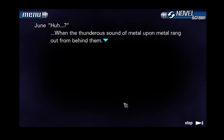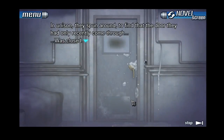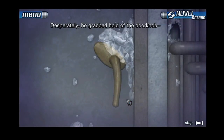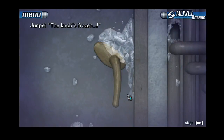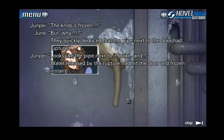When the thunderous sounds of metal upon metal rang out from behind them. In unison, they spun around to find the door they had only recently come through closed. Oh, no! It's closed? Junpei rushed to the door. No! Why did it suddenly close? Desperately, he grabbed hold of the doorknob. Ah! It was cold beyond cold. Merely touching it was painful. The knob's frozen! But why? They quickly deduced that the pipe next to the door had ruptured. It looks like the pipe next to it broke, and... water released from the rupture had hit the door and frozen instantly.